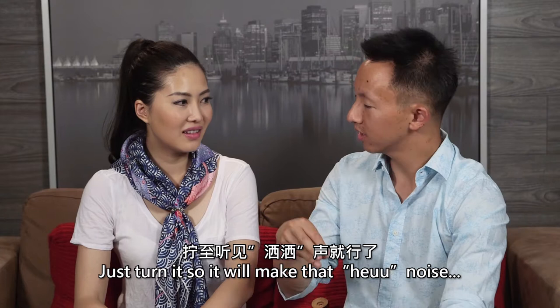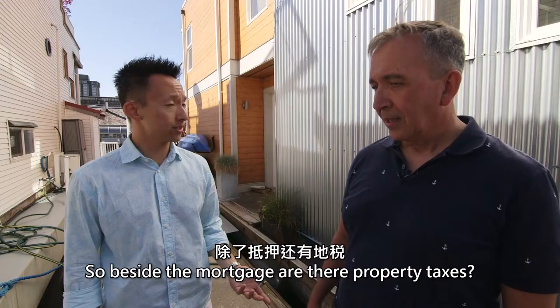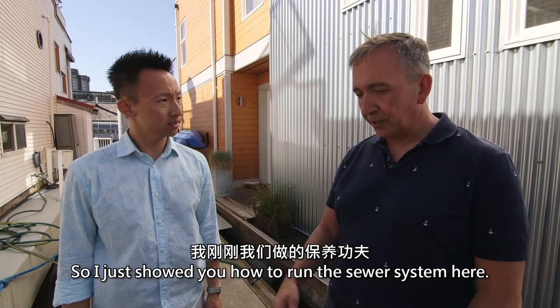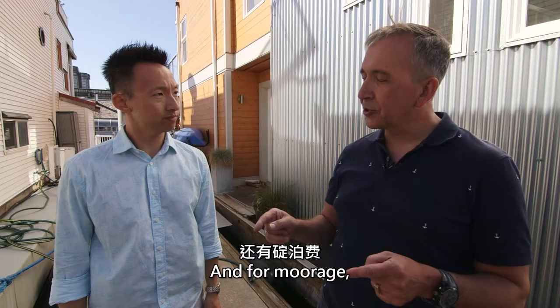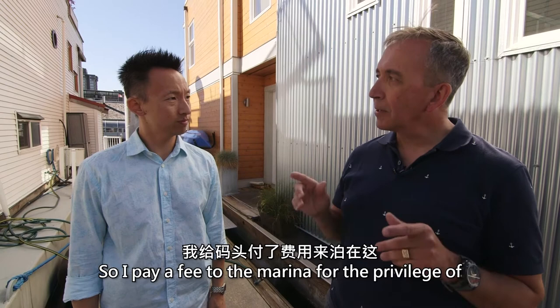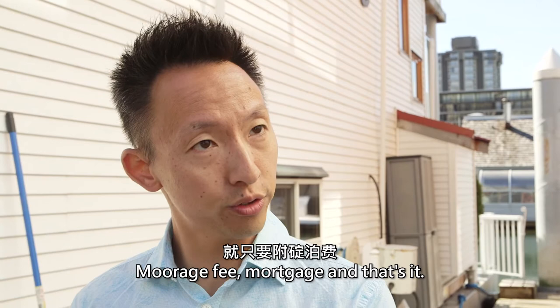So besides the mortgage, are there property taxes? Well, the thing is, there's no property. I'm floating on water, so there's no property taxes. I pay mortgage fees. I just showed you how to run the sewer system here. That's all part of the costs. For the mortgage, I get my water and my sewer all taken care of. It's all part of this marina where there's only 20 licenses. So I pay a fee to the marina for the privilege of putting my boat here.